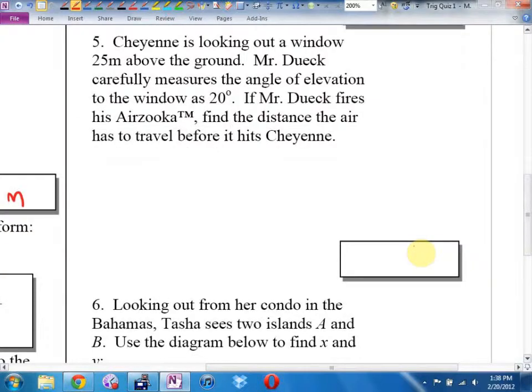Cheyenne is looking out a window 25 meters above the ground. Mr. Dueck carefully measures the angle of elevation at 20 degrees. Mr. Dueck fires his air zooka. Find the distance the air has to travel before it hits Cheyenne.